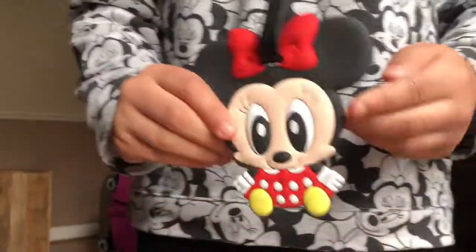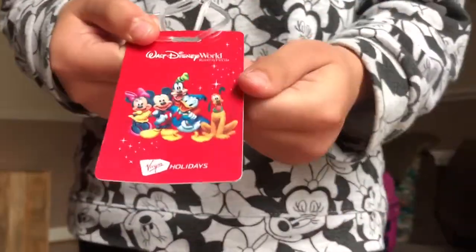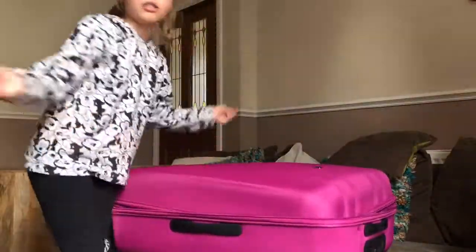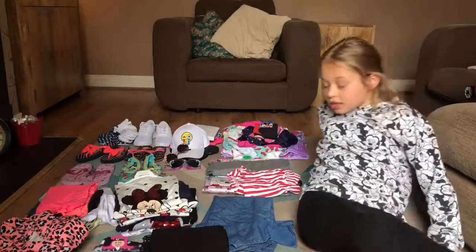And I actually do have luggage tags. Okay, so I've got my luggage tags. I've got this one. I've got this one. And I've got this one. So yeah, those are my luggage tags, and let's get on to packing. Okay, so here are all my clothes. It's quite a lot in them.